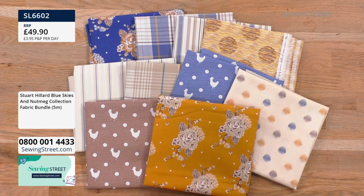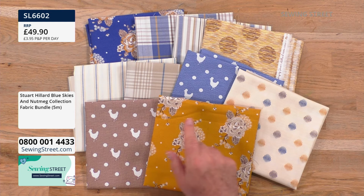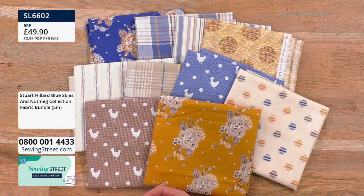$49.90, very countrified. Stuart Hillard, Blue Skies and Nutmeg. That's $49.90 for 10 fabrics. Makes them £4.99 a half metre.